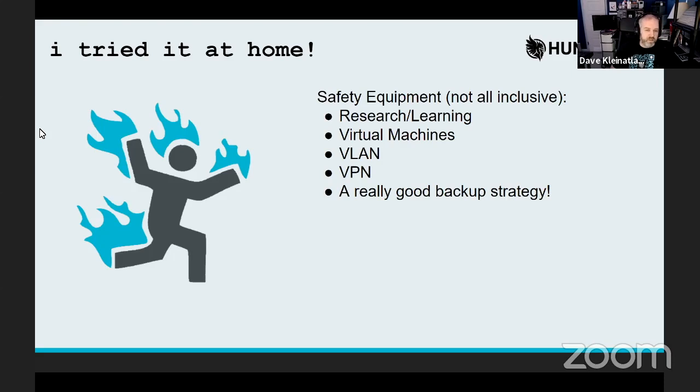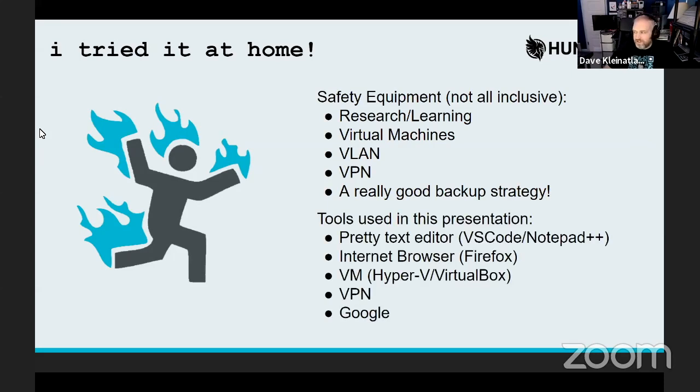If you're playing with any malware that can call back to a command and control server or something, you don't want to reveal your actual IP. And hey, if all else fails, a really good backup strategy, right? I'm sure there's some vendors hanging around here that can certainly help you with that.